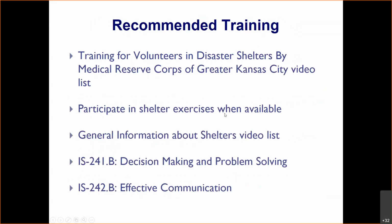Also, at the bottom of your participant handbook, you've got a list of recommended trainings as well. These are just some examples of what we've got back there: decision making and problem solving, effective communication. A lot of this comes from a FEMA training, general information about shelters, video. So there's a couple of lists with links to videos that might be helpful as you're rounding out your training.